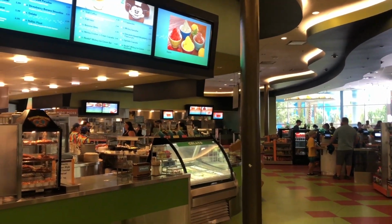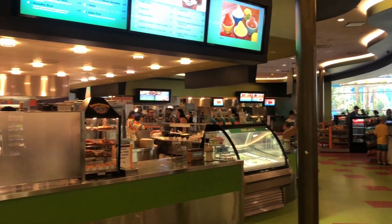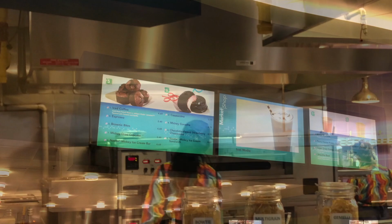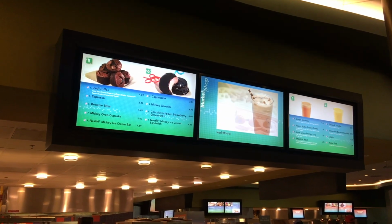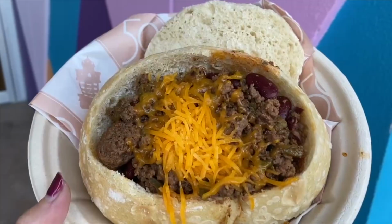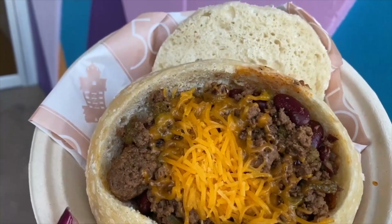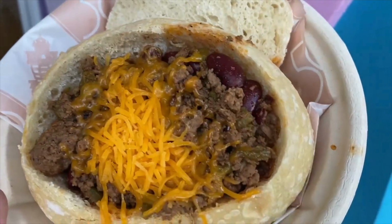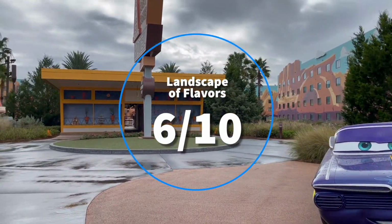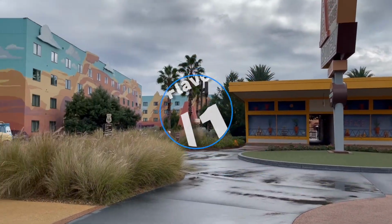So pros, much like the All-Star food courts, it's quick, affordable, and open late, and a few different options from the All-Star menus give this food court the upper hand. Cons, food is not as great as you want it to be. It's definitely lost quality since it opened 10 years ago, but again, it gets the job done. And if you're wanting a more fun and vibrant late night dining option, it might be worth a separate trip over to Disney Springs for a little more variety. Overall, 6 out of 10.